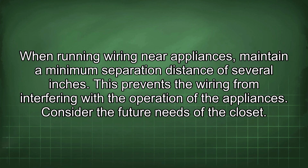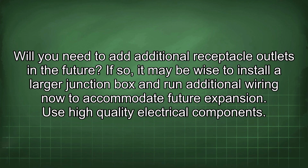When running wiring near appliances, maintain a minimum separation distance of several inches. This prevents the wiring from interfering with the operation of the appliances. Consider the future needs of the closet. Will you need to add additional receptacle outlets in the future? If so, it may be wise to install a larger junction box and run additional wiring now to accommodate future expansion.